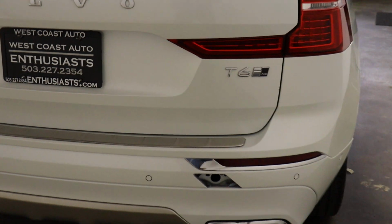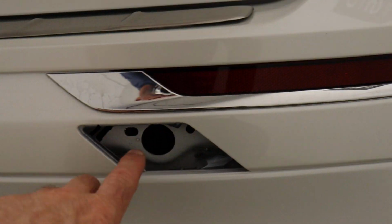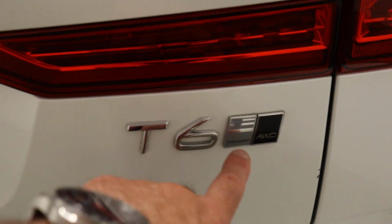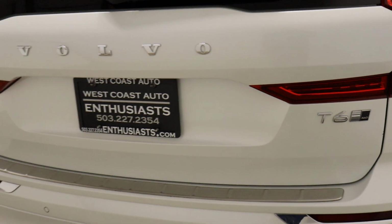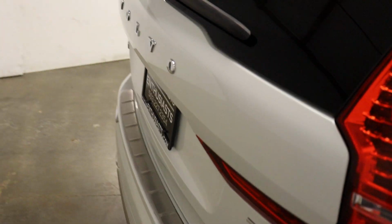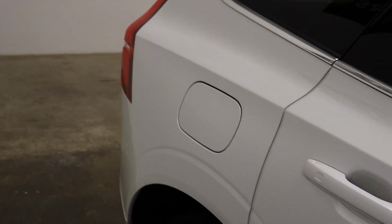So you can see the badging in the back. Oh, we're missing the tow hook cover. That's been ordered, so by the time we sell this, that will be in place. So T6, again, all-wheel drive and Inscription badge. We like the T6 better than the T5. Just from a horsepower, performance, handling, driving experience, better.